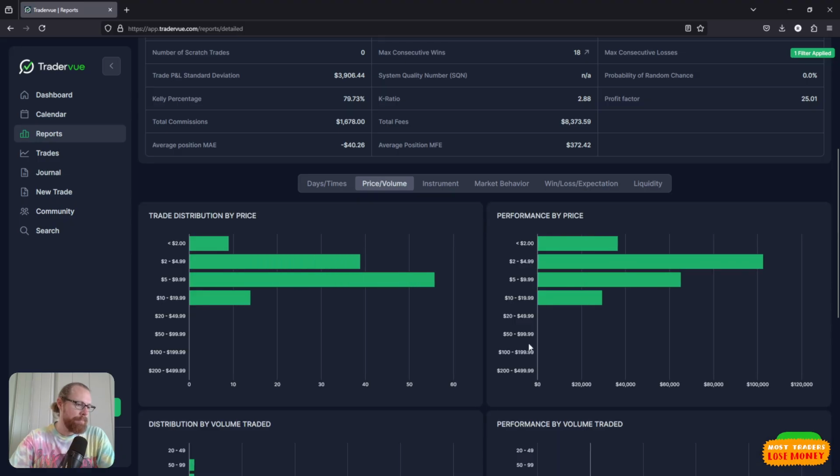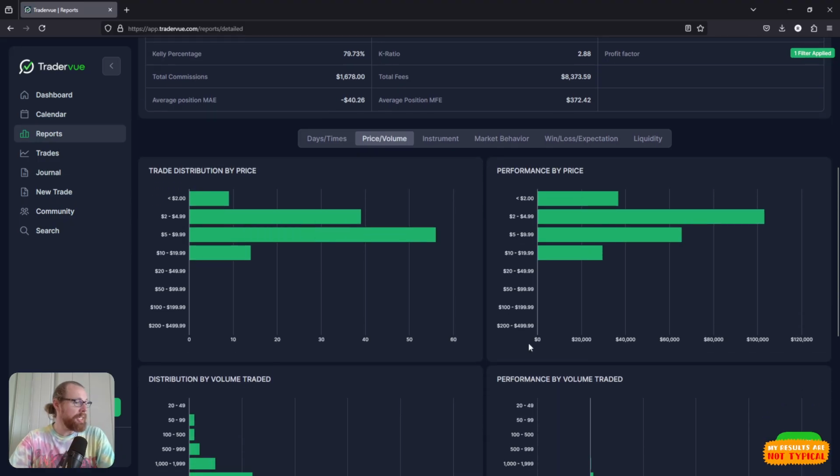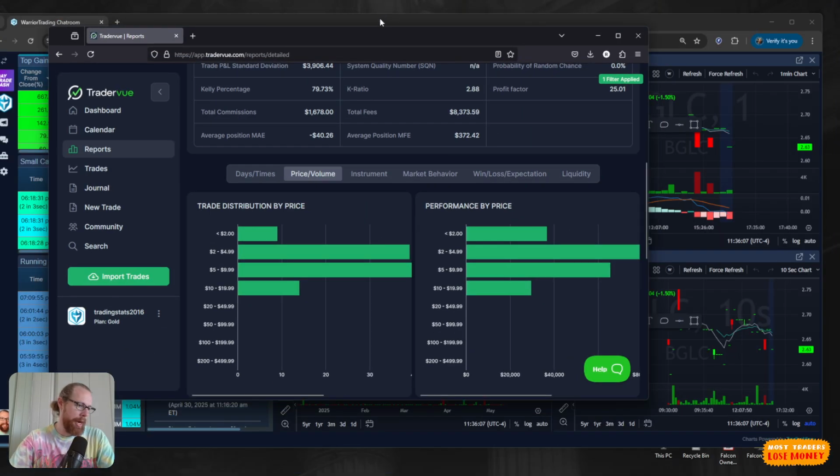So now let's look at price. So interestingly, making more money on stocks between 2 and 5. And I'll tell you why I think that's the case. When I see a stock that pops up on my scanners and it's between 2 and 5, I can take more shares. So between $2 and $5, I can easily buy in 10,000 share blocks, 10,000, 20,000, 30,000, maybe 40,000 shares.